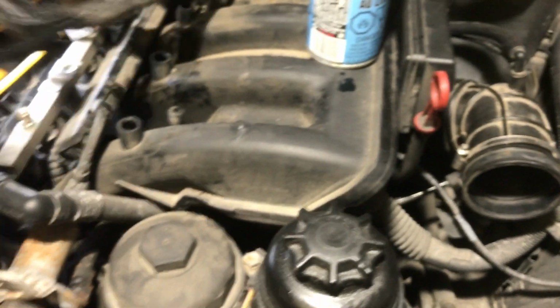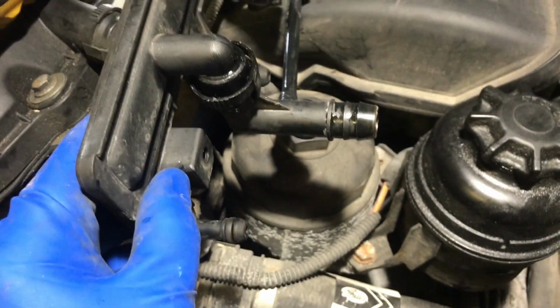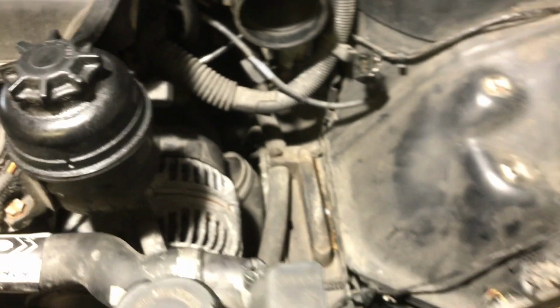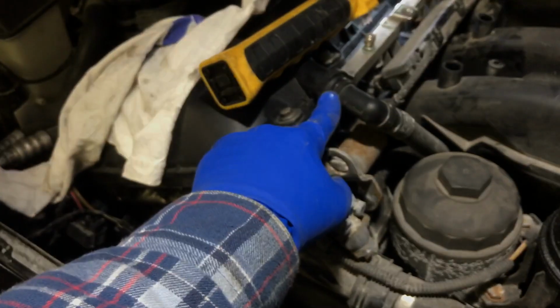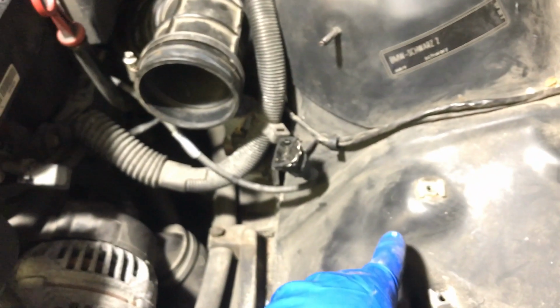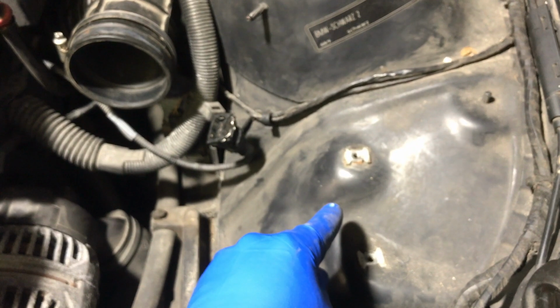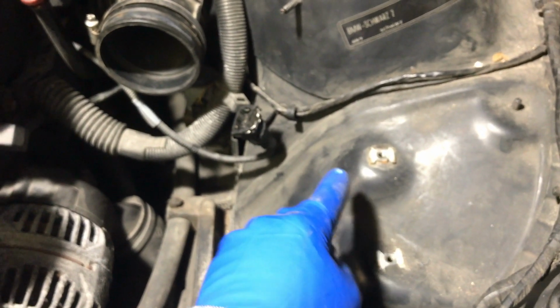So I'm going to tap into this right here. I just cut off the old hose and I'm going to use that attachment. And I'm going to draw a hose over to here where I'm going to put a catch can. And it is going to pull from here. So the oil vapor is going to come here in a hose to the catch can. It's going to collect and separate. And then I'm going to put a PCV valve on the hose going to the intake manifold. I'll show you this when it's done. But this is my plan for right now.